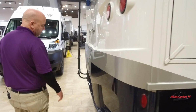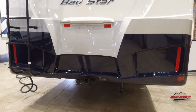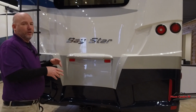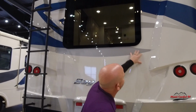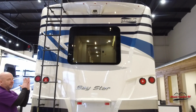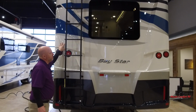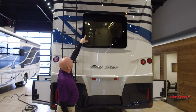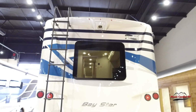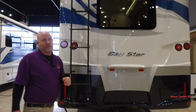Let's work our way back to the back. They did route the exhaust for the generator out the back, which I like a lot better than having it directly under a slide room or, God forbid, out the door side of the coach where you really don't want it. We have a one-piece molded fiberglass cap back here. So many times when manufacturers are looking to save money, you just get a flat back to the motorhome, and that's fine, but this just looks so much better, and especially with the window molded in. The camera's molded up into the top of the cap as well. It's not some bolted on afterthought. We do have a ladder so you can get up there and have access to your roof, and we have a 5,000-pound tow hitch on the back.